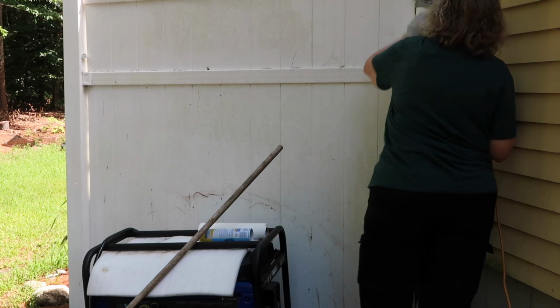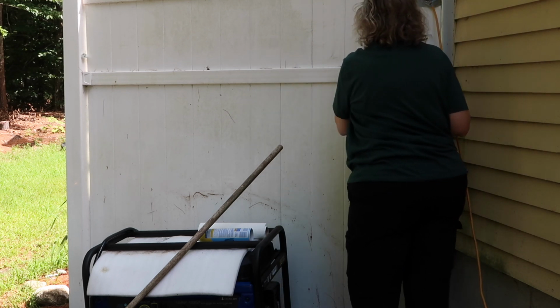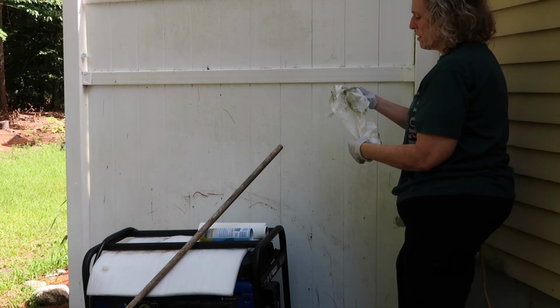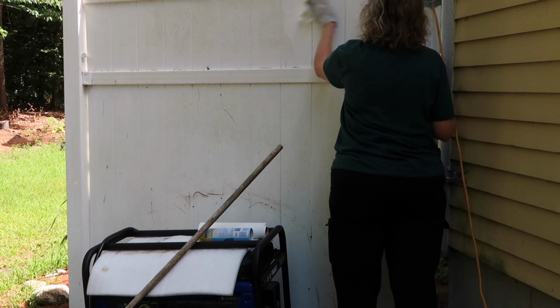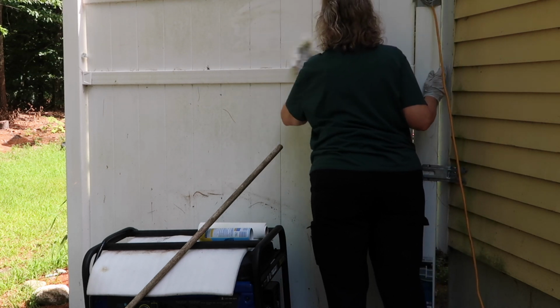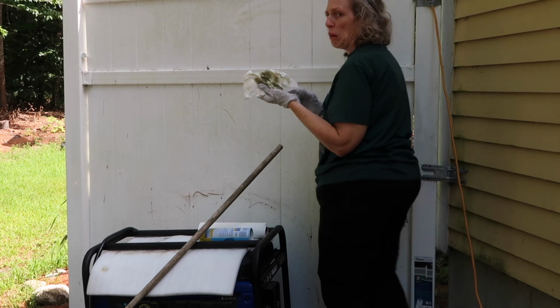But here it is. I'm glad I'm going top to bottom here. 5,000 paper towels later. But if I used microfiber, I would need like, I don't even know, several microfiber towels. I wonder if this would have just come off with water. Isn't that funny? You use a cleaner and it probably would have come off with water. Ugh.